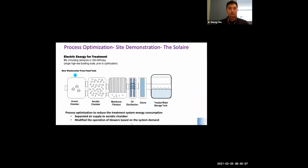Okay, all right. Before I start presenting some of the performance results from the heat recovery system, I want to touch a little on another energy optimization project that we conducted at the Solaire. This is for the wastewater treatment side. As Bruce mentioned in the previous slides, the energy consumption for the 25,000 gallon per day on-site reuse water system is about 350 kilowatt hours per day, which is about 5% of the building energy demand. Among that energy consumption, the aeration occupies over 50%. So we were thinking about how to reduce the energy consumption and optimize the energy utilization for an on-site water reuse system. The key thing is to reduce the energy consumption from the aeration.